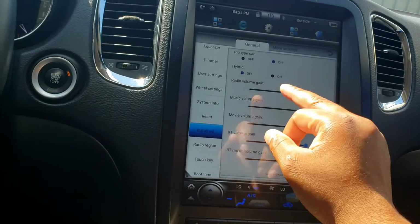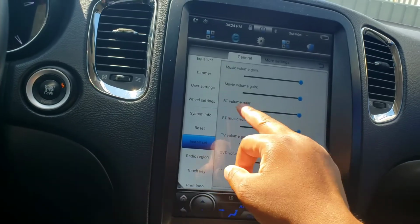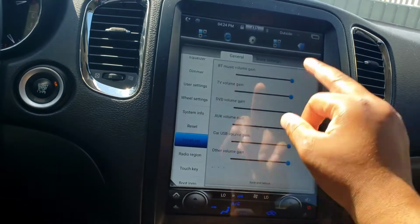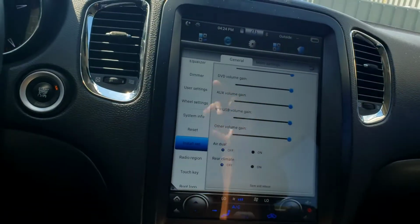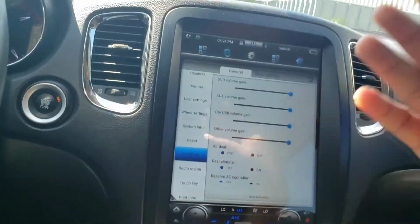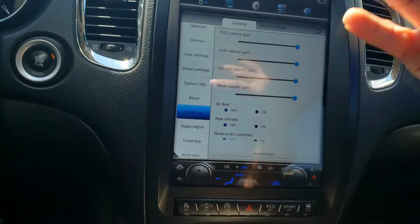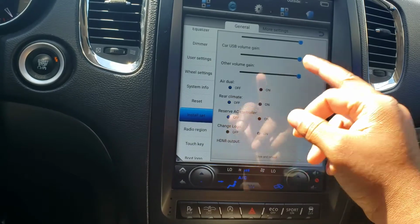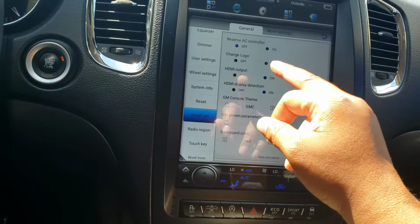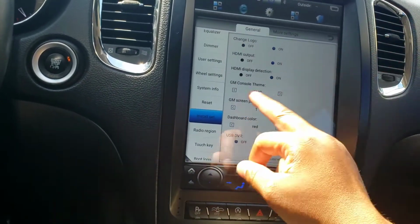These here control the gains of your radio: your music volume, your movie volume, Bluetooth volume, Bluetooth music volume gain, TV volume, DVD volume, auxiliary volume, car USB volume, and other volume. Now all of these volumes increase the sound. The radio already sounds really good. These right here just increase the sound even more. Air dual off on, rear climate, rear AC controller, change logo, I got that on. HDMI output on, HDMI display detection on.